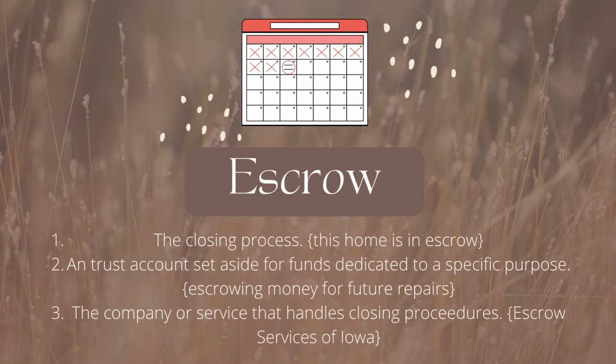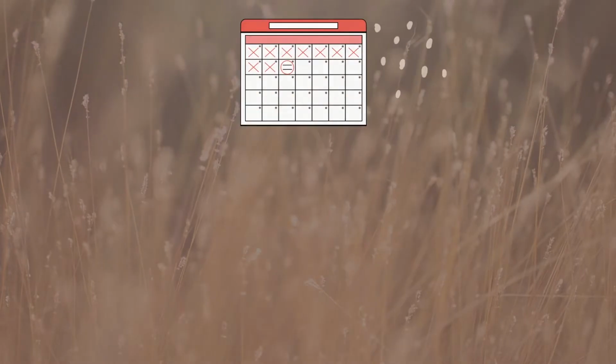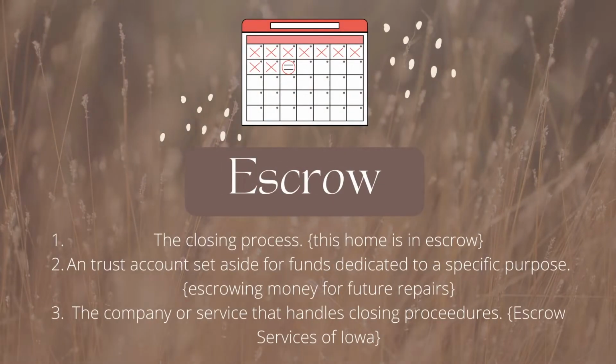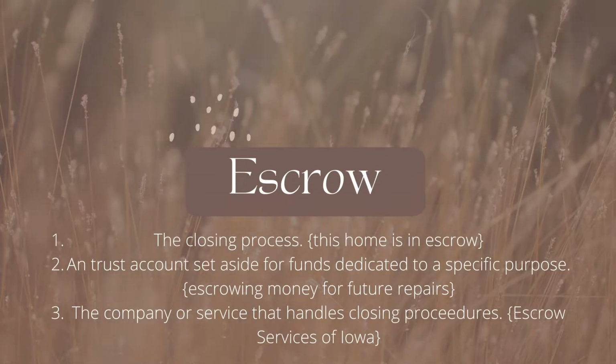Now, escrow can mean multiple things. Escrow can be the closing period, that 30 or 45 days. It also refers to a trust account set aside for funds dedicated to a specific purpose, like escrowing money for future repairs. And escrow can refer to the actual company or service provider that does a lot of the closing processes for you, like Escrow Services of Iowa.